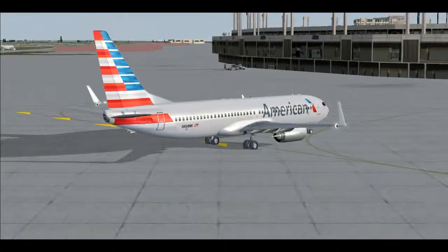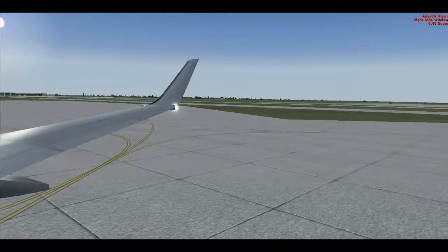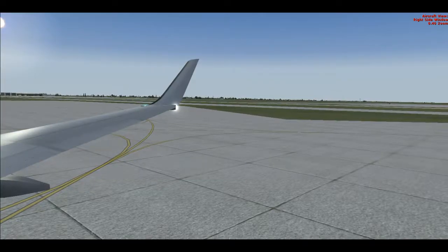Take a moment to locate the nearest exit. Keep in mind, it may be behind you. All exits have evacuation slides to use in an emergency. When directed to exit, jump onto the slide and move away from the airplane.